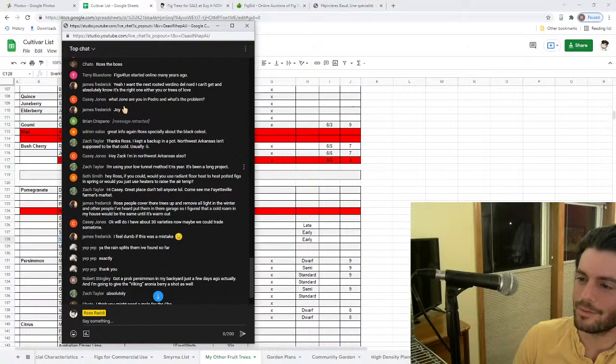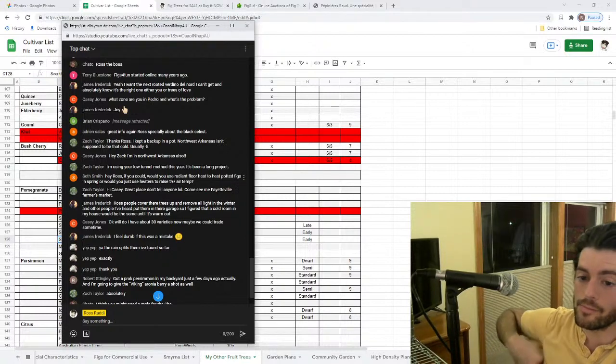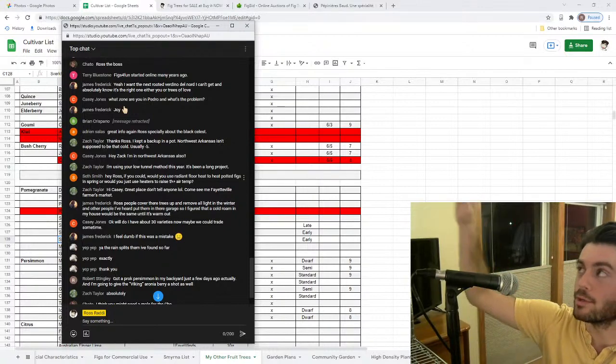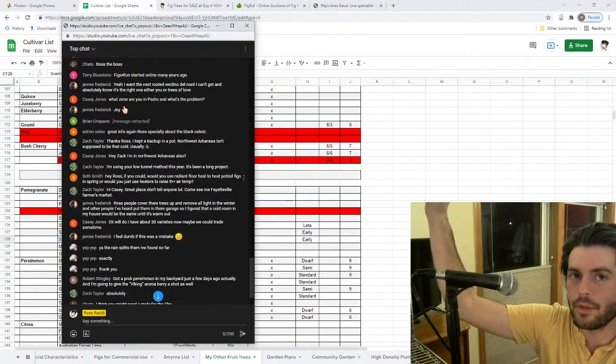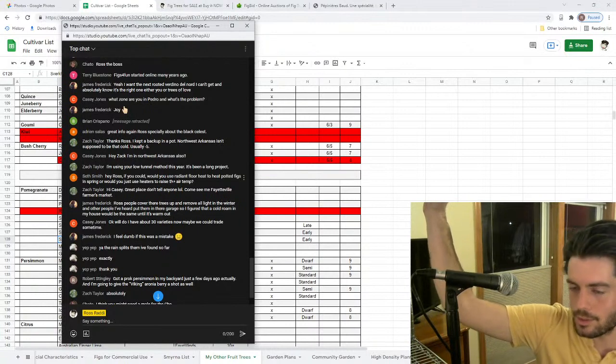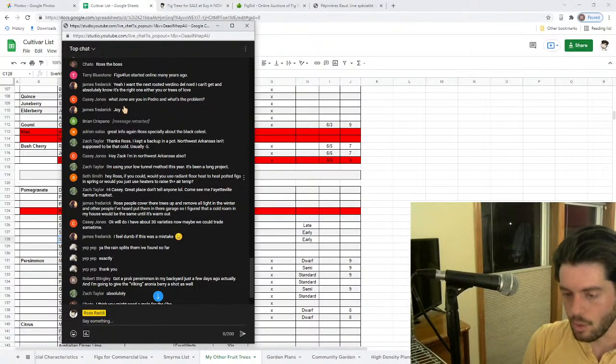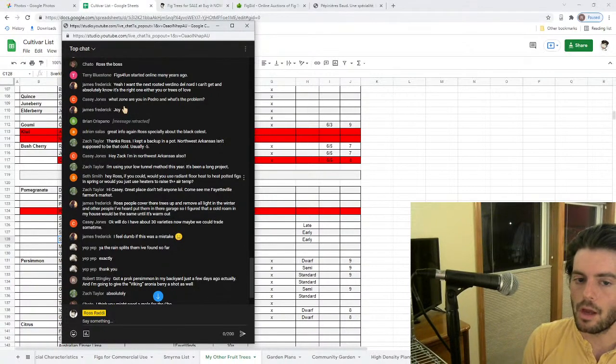Zach says, I'm using your low tunnel method this year. It's been a long project. I wish you the best of luck. I think, honestly, for the low tunnel system to really work, you need a lot of light. And I would not recommend planting them as close as I have. I would really recommend having your trees planted as espaliers, low cordons to the ground, and cut them back to those low cordons every year. If you have the low cordons, and you have a lot of light, it's going to work really well.